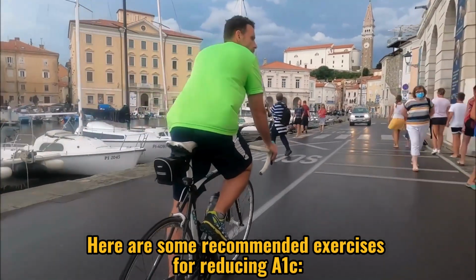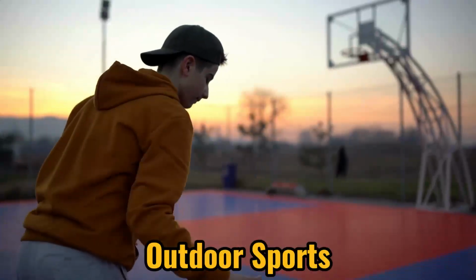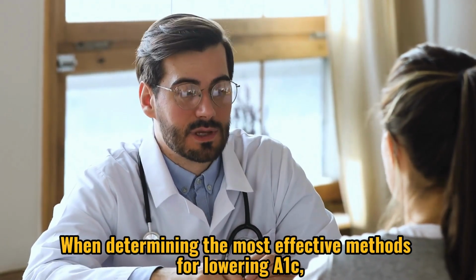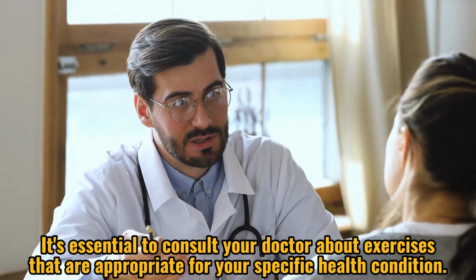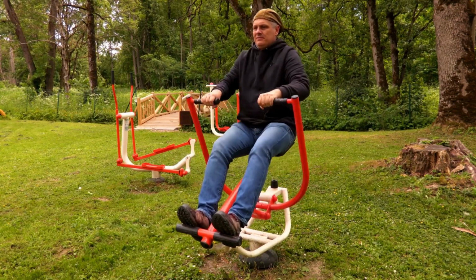Here are some recommended exercises for reducing A1c. Bicycling, swimming, water aerobics, outdoor sports, strength training, and resistance training. When determining the most effective methods for lowering A1c, it's essential to consult your doctor about exercises that are appropriate for your specific health condition. Certain physical activities may be too demanding and exacerbate other medical issues.